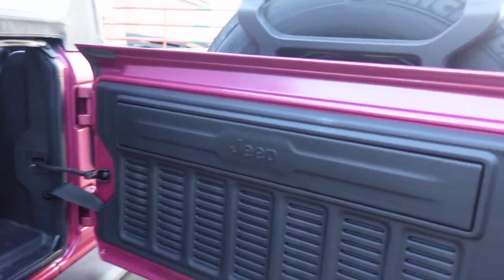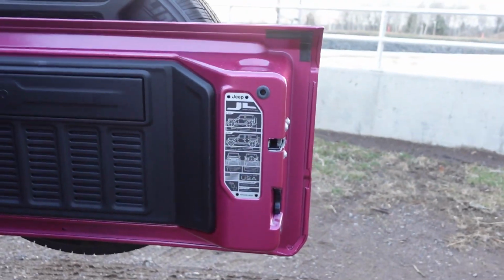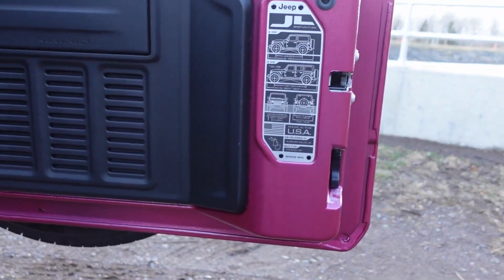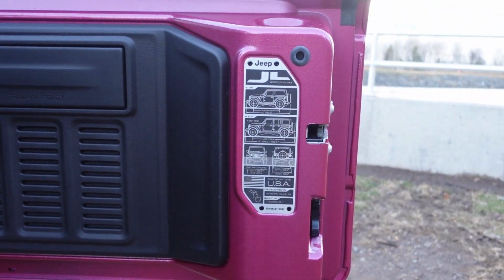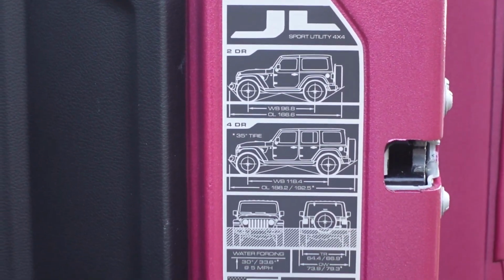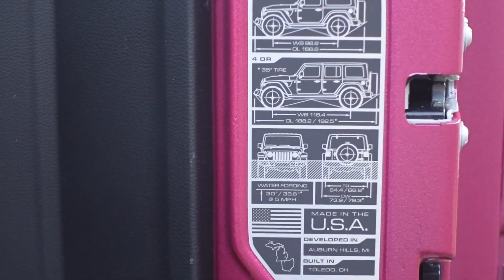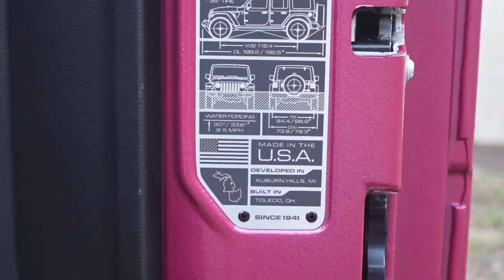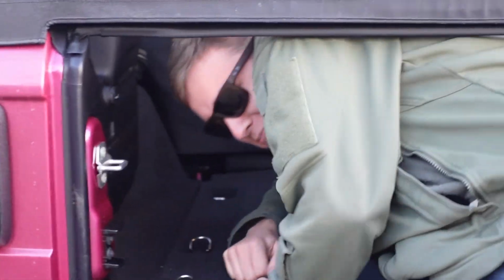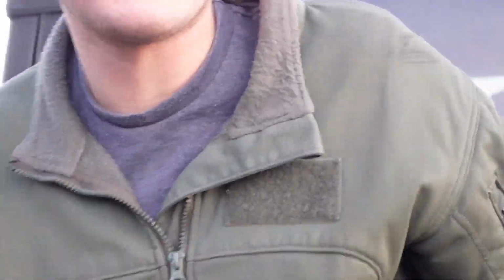Now, if you swing over to here, you got this cool placard that comes on Jeep Wranglers. And let me zoom in here. You got things like numbers and height stuff. You get where it's built, Toledo, Ohio. Since 1941. Now, Tyler, come on out here. I'm sorry, I'm just remembering how semi-factual we are. You brought up a good point.